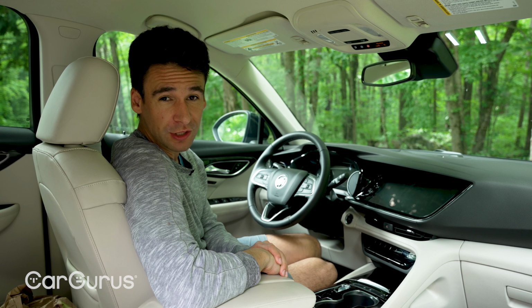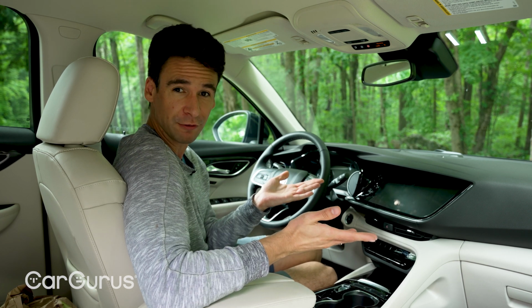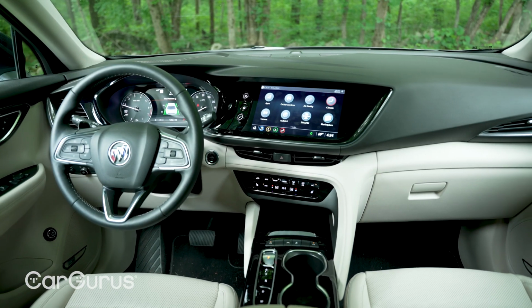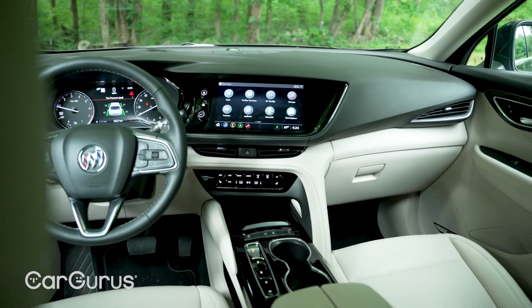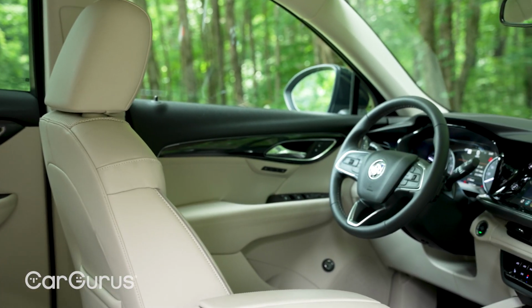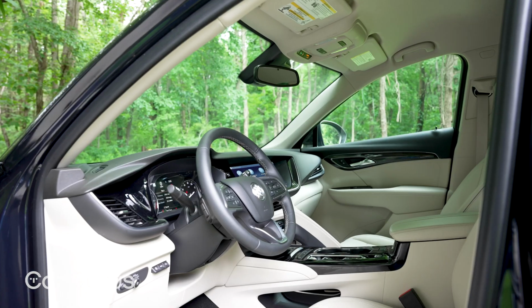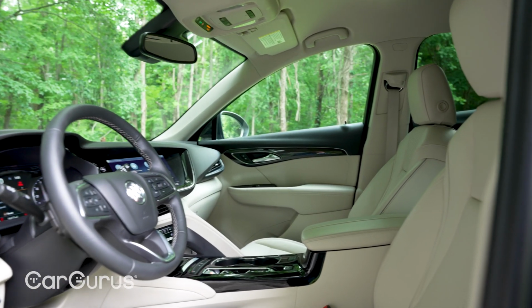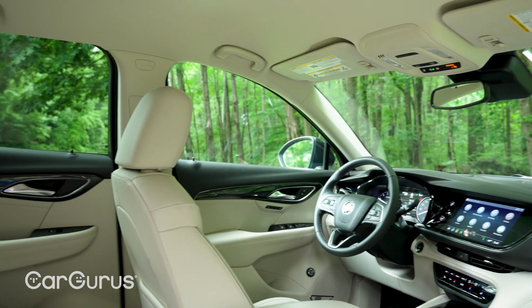I find it also interesting that it took a Buick built in China to be the best interior they have in the US. The center stack is angled toward the driver with this 10-inch touchscreen, and 8-inch is standard. The colors are pleasing, so is the stitching, the metal look trim, and the leather. The seats actually have a design, and they're contoured. That's something you don't get on a Chevy Blazer that costs 50 grand.